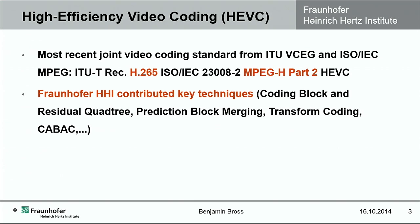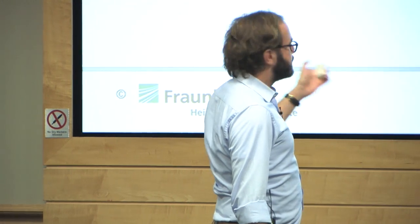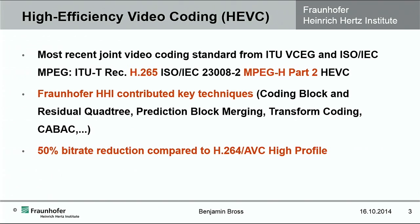So that's basically where I worked in the development part of the standard, and as an editor I wrote the text specification of that standard, and now we're trying to offer solutions for encoding and decoding using H.265 to further deploy that standard and help the industry to quickly adopt the standard. So the pitch was 50% bitrate reduction over H.264 for the same subjective image quality, and that's what we achieved at the end of the standardization.